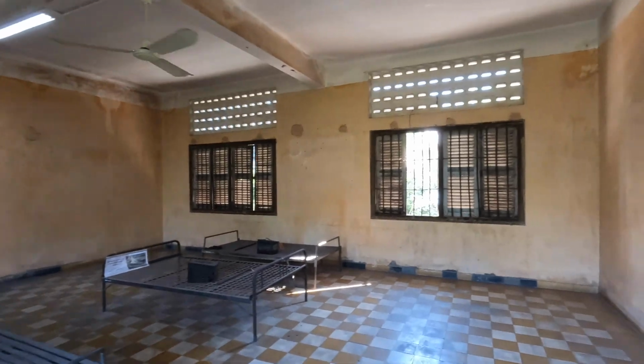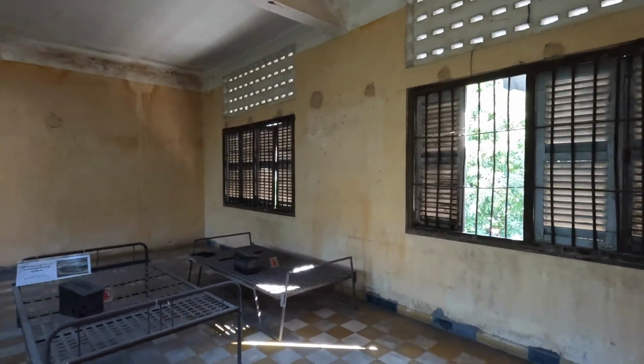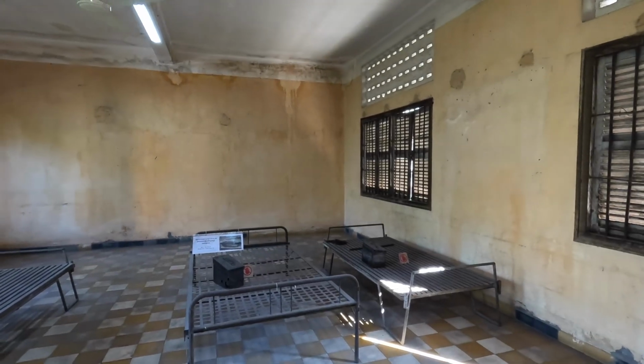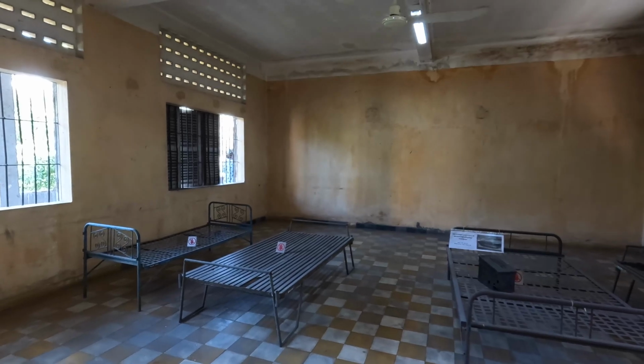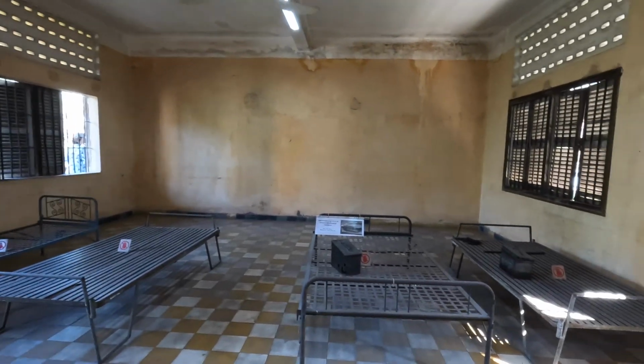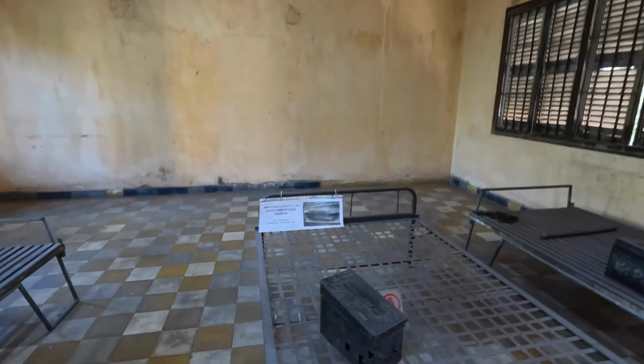So these are the first floor rooms. 4 beds in this one. There may have been 4 beds in the other ones as well, and they didn't survive, or they've taken them out, put them somewhere else maybe.